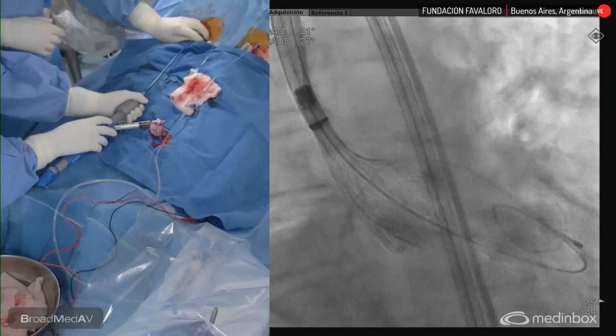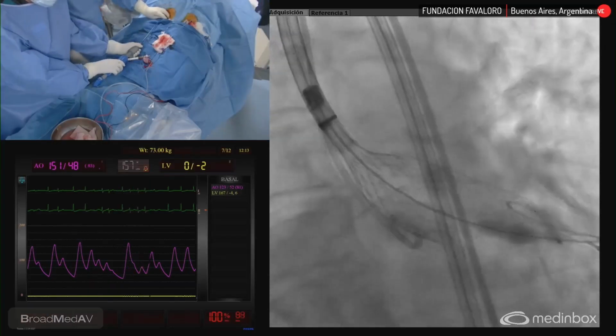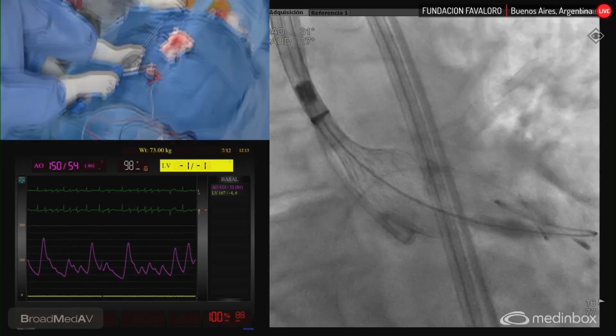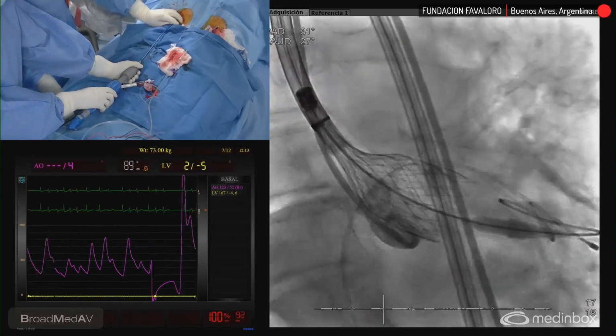Okay, a 50. So you can observe on the hemodynamics how the blood pressure has recovered now that the pacing is stopped. Probably this ventricular pacing is not well tolerated due to her hypertrophy. Let's see here. I think the position is acceptable. Carlos, do you like it?